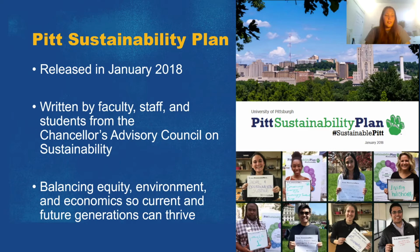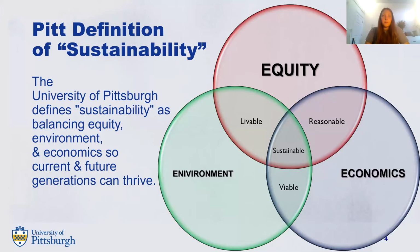So we're going to dive a little bit into the Pitt Sustainability Plan and their definition of sustainability. You might have heard about sustainability and people referring to the 3 Ps, people, planet, and profit. But Pitt defines the same exact thing with 3 different words, being equity, environment, and economics. They mean the same thing. So overall, Pitt defines sustainability as balancing equity, environment, and economics so current and future generations can thrive.